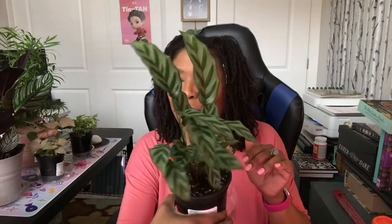And then I just want to show the ones from the back. This is a real plant. Look at this. I like texture and something that looks a little different. I like to give a little pizzazz in my house. I think this is such a pretty plant. It's green, but I don't know, I like it.